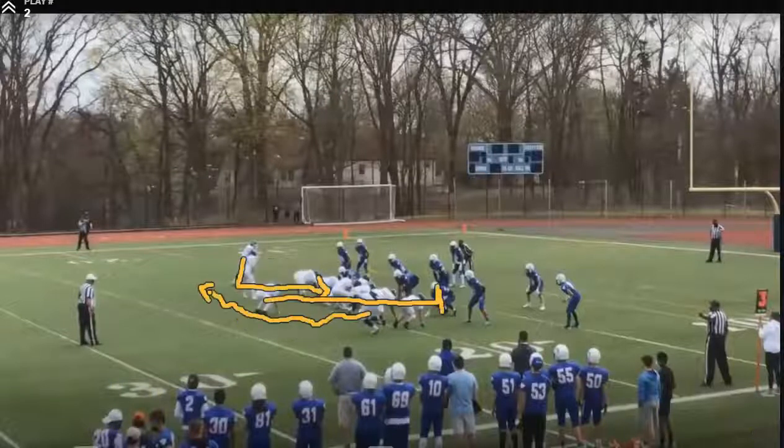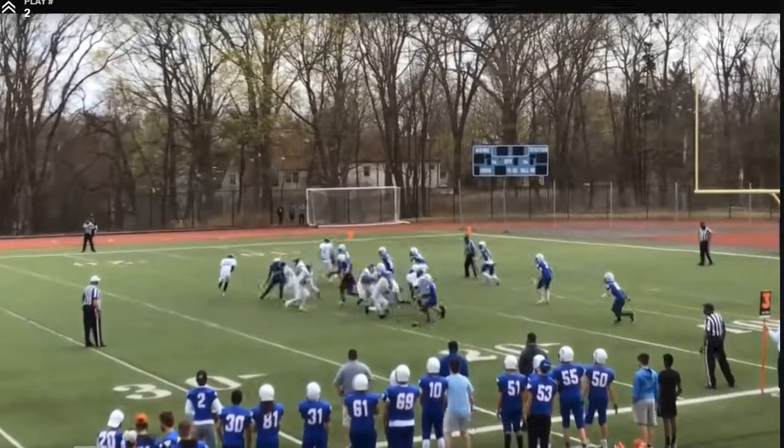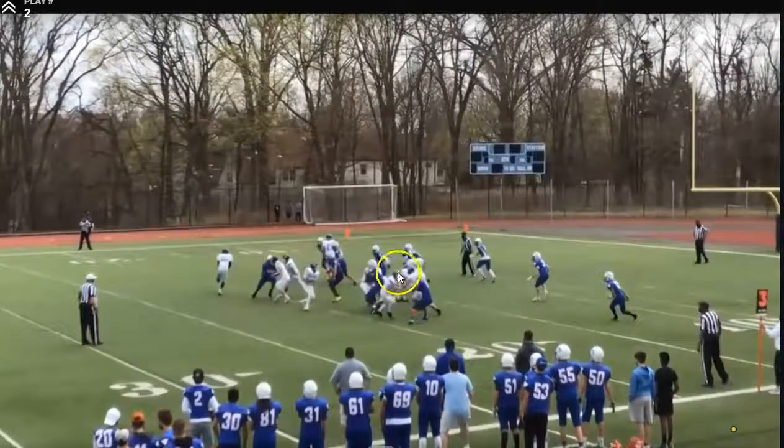You're going to see motion to the left. They're actually going to do a reverse back. So it's a counter play back. Fullback is going to lead. He's going to kick out this end man. And you're going to see that blocking ability. This young man brings some power to him. Again, watch him go down. Look at him square him up. He's got his head towards the inside, which I like.